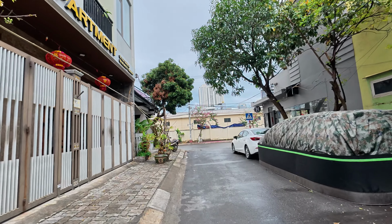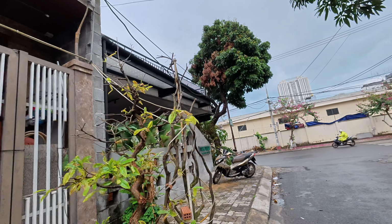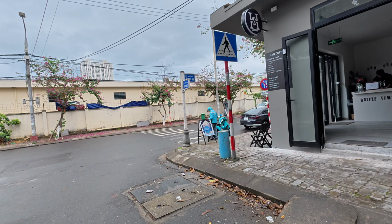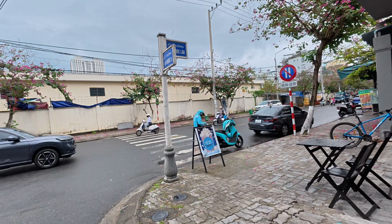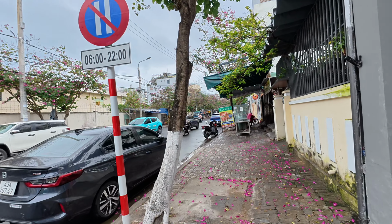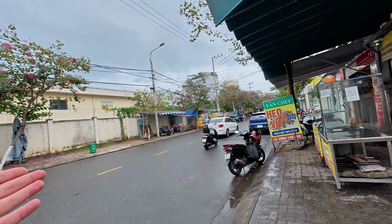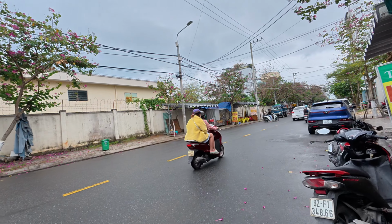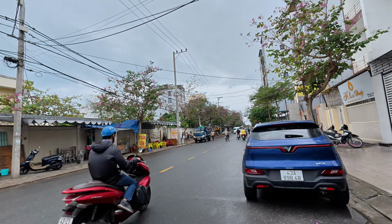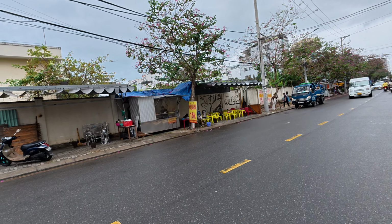Gonna go VM Apartments here. So if you're on an apartment hunt here in Da Nang, you should explore all kinds of neighborhoods like that too. Maybe you find a nice apartment building and they usually have a phone number outside, because this is just 3 blocks from the beach. It's not far. So you just have to go straight and then to the left, follow the street, and you're at the beach.